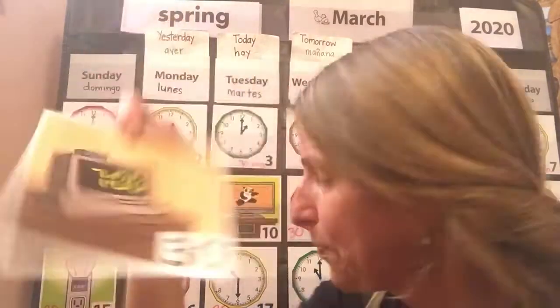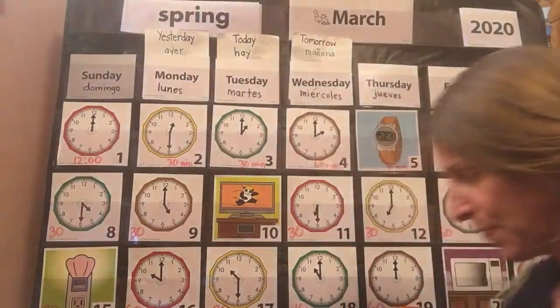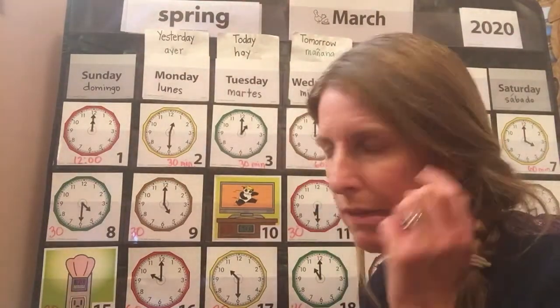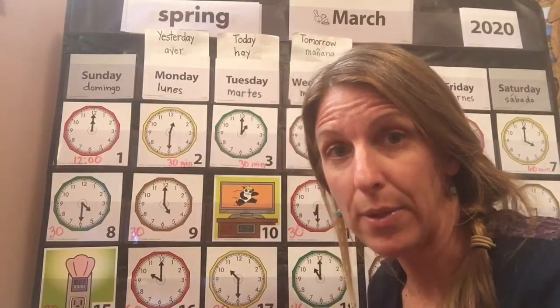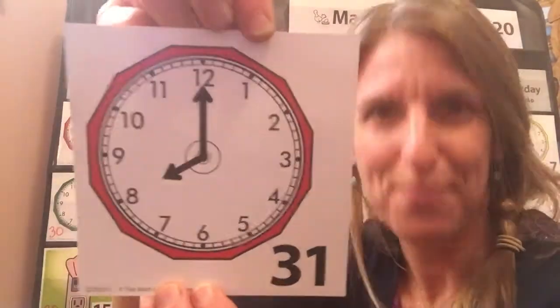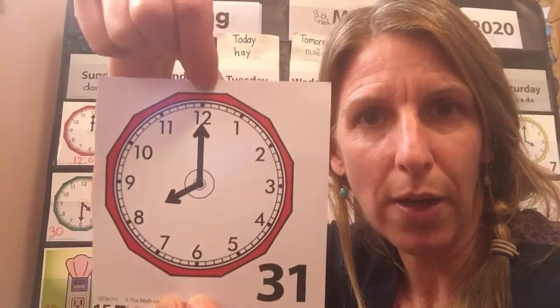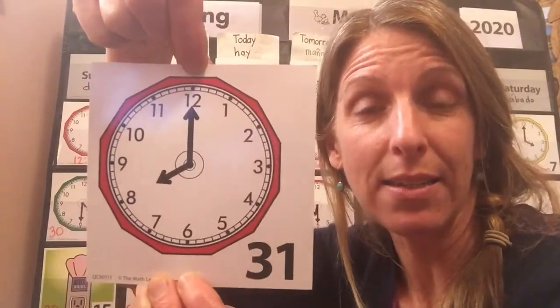We've caught up. And we need 60 more minutes to pass. A full hour is going to pass. So, prediction, thinking, what time will it be? It was 7 o'clock. A full hour's passing. Now it's going to be 8 o'clock. There it is. The hour hand is pointing to the 8, and the minute hand is pointing to the 12. That means o'clock. It's 8 o'clock.